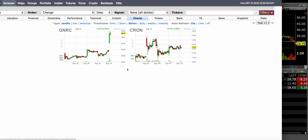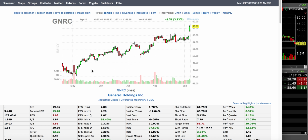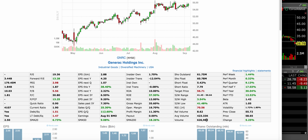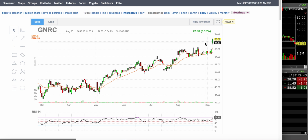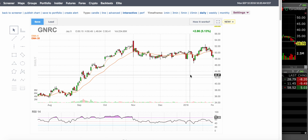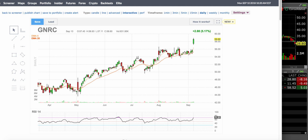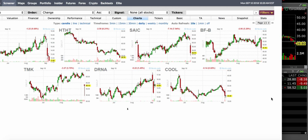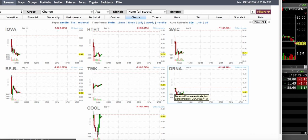GNRC. Same names are just showing up over here. GNRC, about 626,000 shares, relative volume 8.6, float about 5.25. I mean, it looks like it's pretty maxed out on its range though, right? If you look on the interactive charts, when did it really do a big move? Really never. Looks pretty maxed out on the trade. The 5-minute chart for these names, nothing going on.